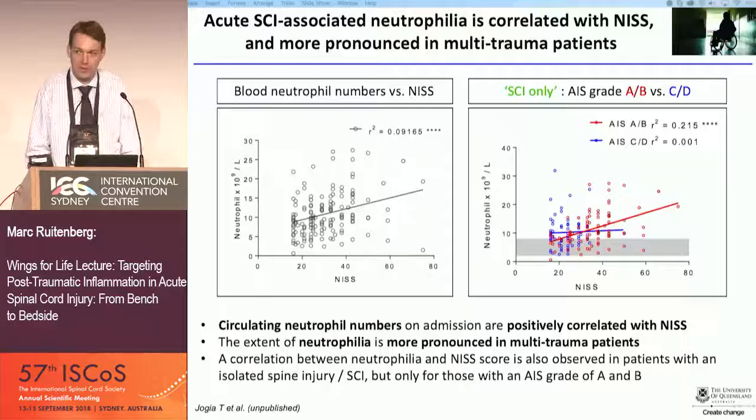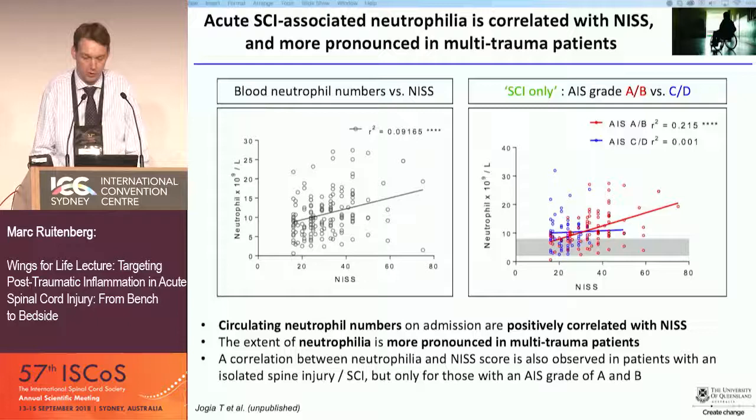Now, what we were, of course, also interested in is to try and figure out whether there's any prognostic value in terms of these early neutrophil data.